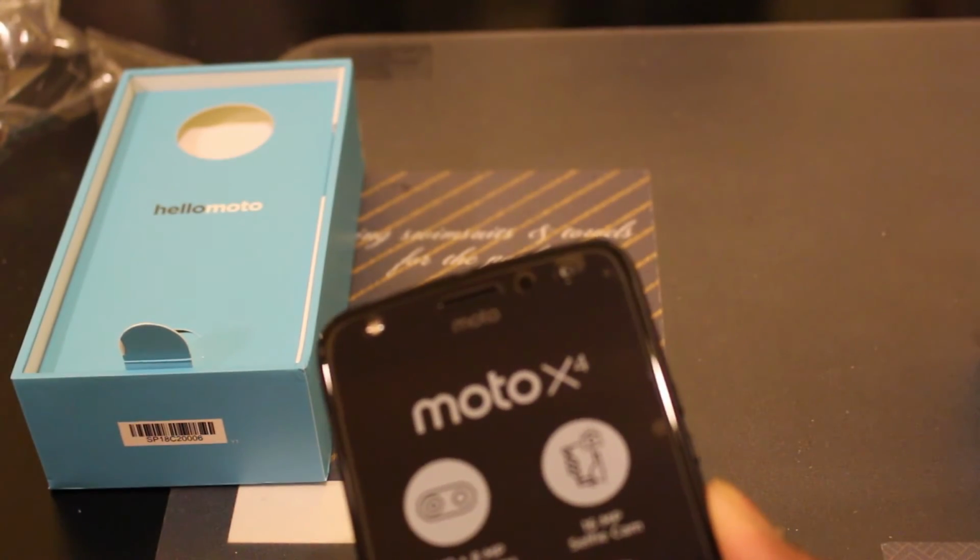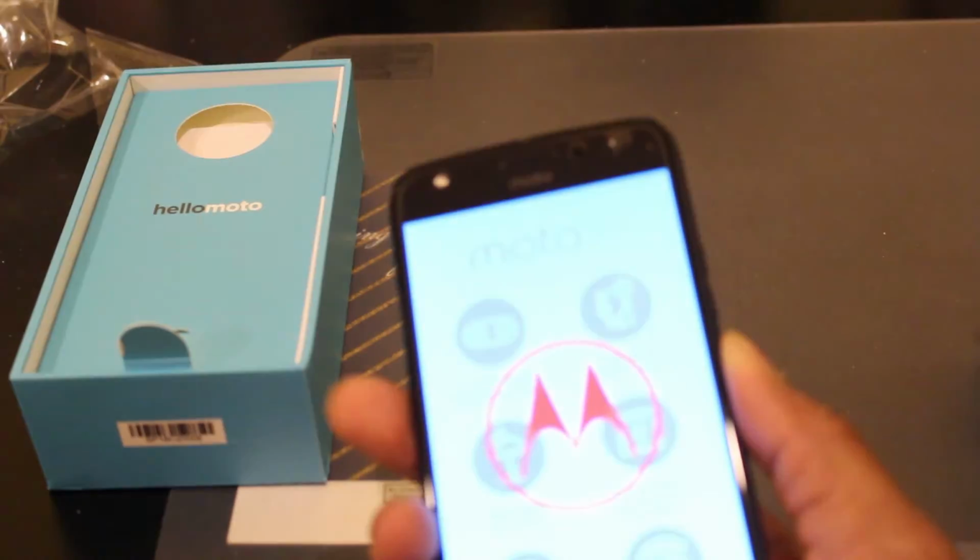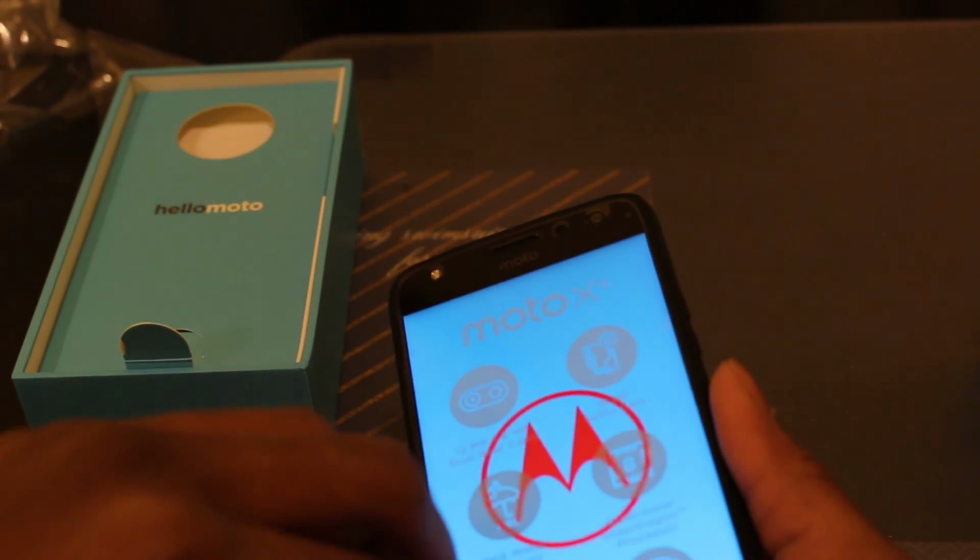So guys, this is just basically an unboxing of the phone, and we'll let you get through more of it later as well.